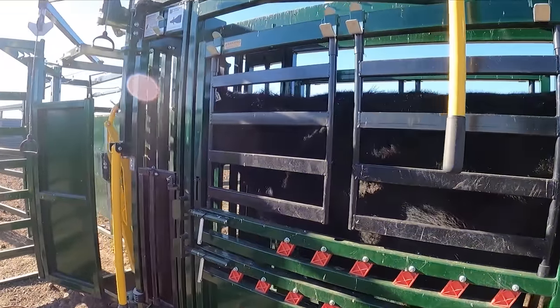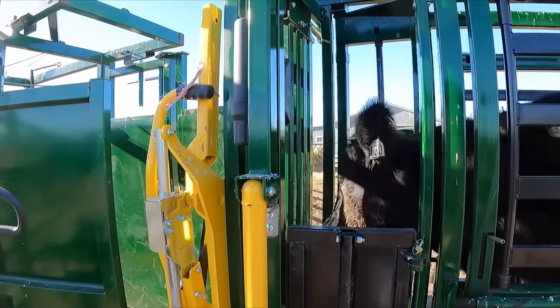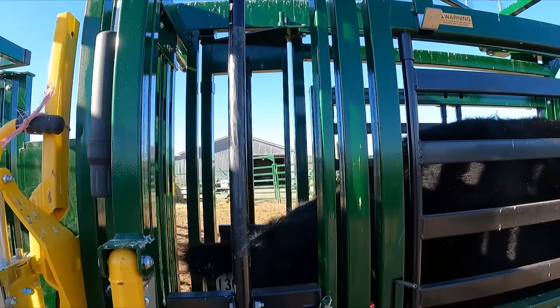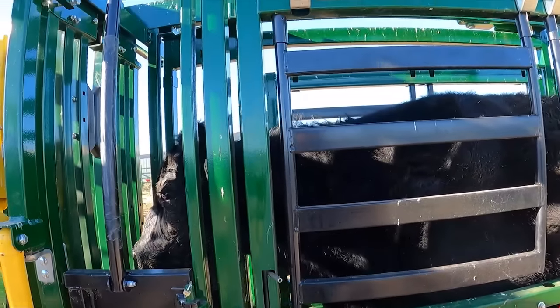Okay, now we've got her in the chute. I'm gonna close this because I don't trust her. There you go. And she is now in the chute.